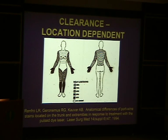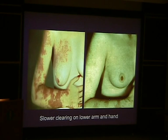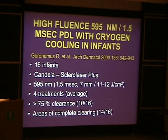You can notice that the areas shaded in black respond much more slowly. Below the knee, on the hands, below the elbow will do as well. But yet the central part of the chest and the abdomen and the upper back can respond beautifully, and the upper thighs will do well. And here's just an example of a patient of mine where you can see we cleared the chest and the upper arm, but the lower arm remains in terms of the degree of the birthmark.